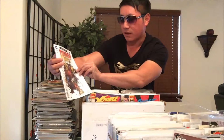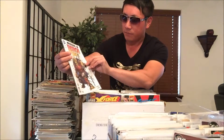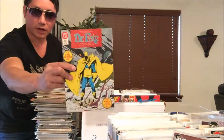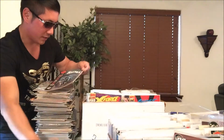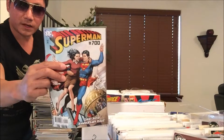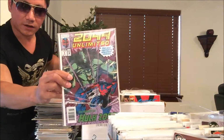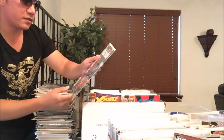This is the DC Comics Demon Knights. I'm not going to explain too much of these because otherwise it would take too much time. Number 0, Dr. Fate. I'm not going to be exactly looking at the cover, so let's pay close attention. I just noticed this is Batman. Here's a Superman issue. Number 1. Got New Gods, 2099 Unlimited number 1. You got Aquaman first issue and Batman 688 Reborn.